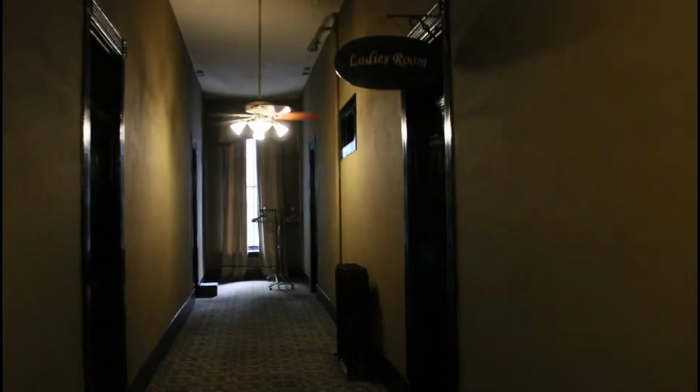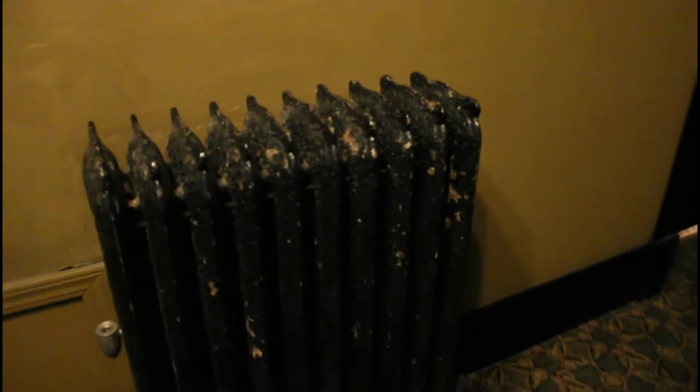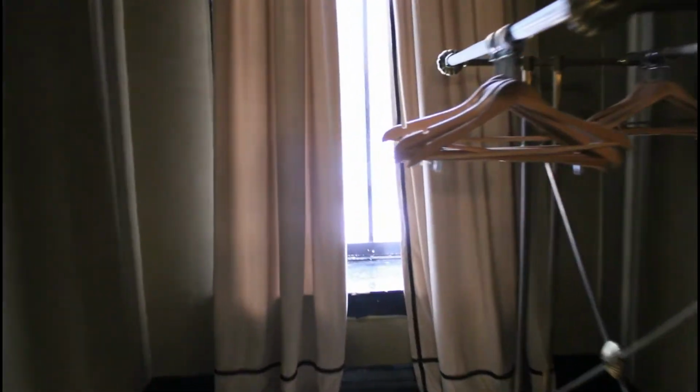Let's go down this hallway. You got the ladies' room. Look at that old heating element. You got it. Let's go take a look out this window real quick. Here we'll do the outside.